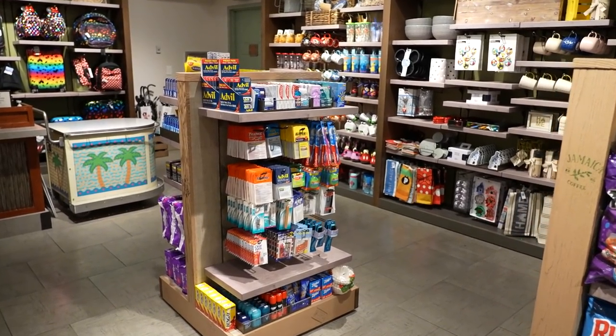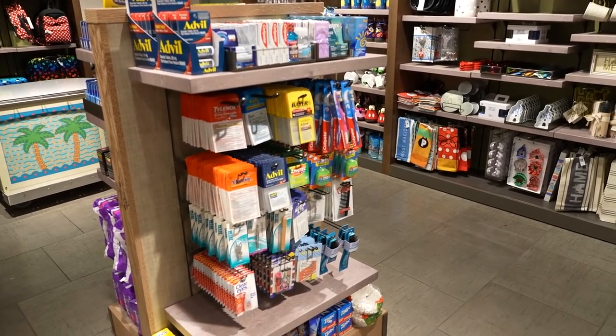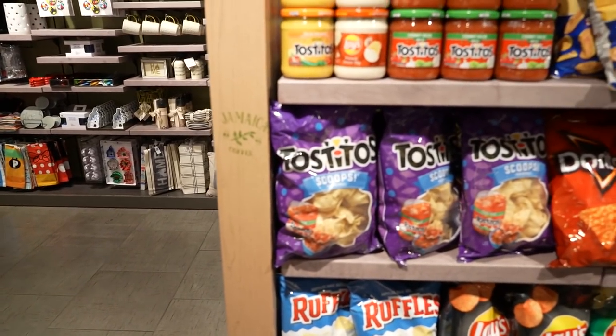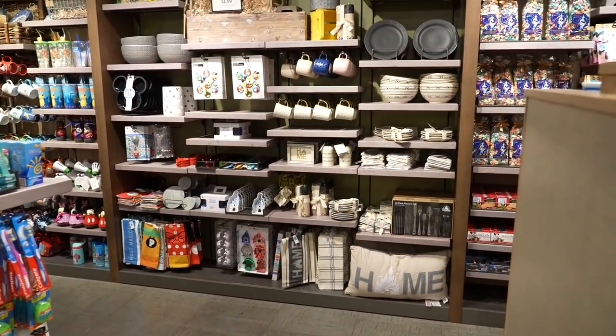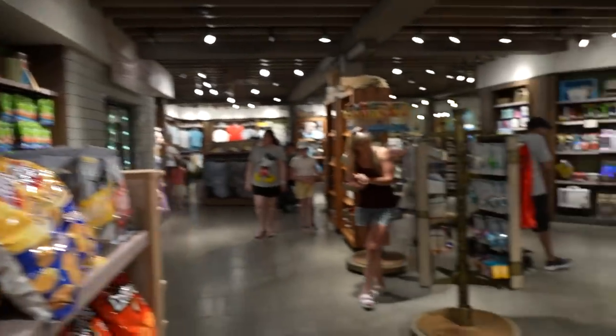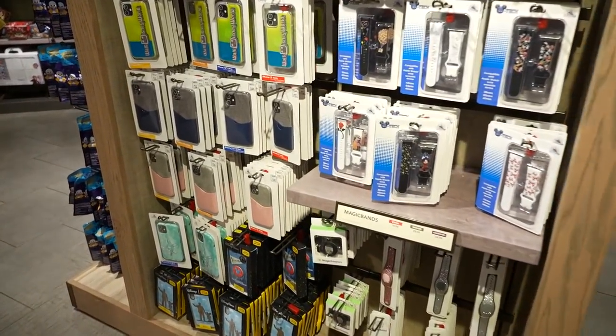They have all kinds of interesting stuff in this store. Like, of course, things that you might've forgotten, any sort of Advil, Tylenol, stuff like that. Fingernail clippers, brushes, sewing kits. And they have little snacks and stuff like that. And they have home goods. Like you can get these mixing bowls or these plates. More snacks.